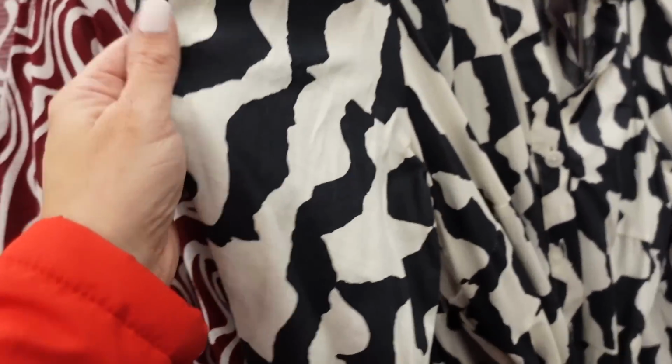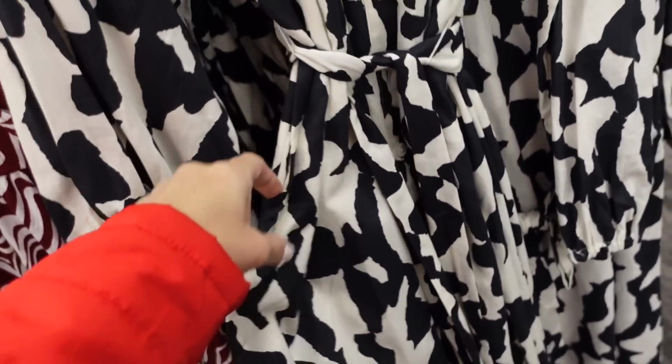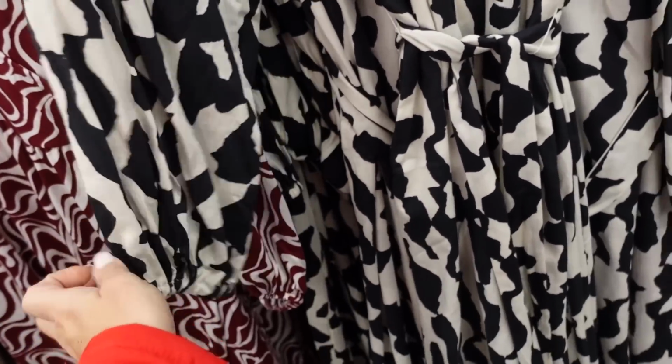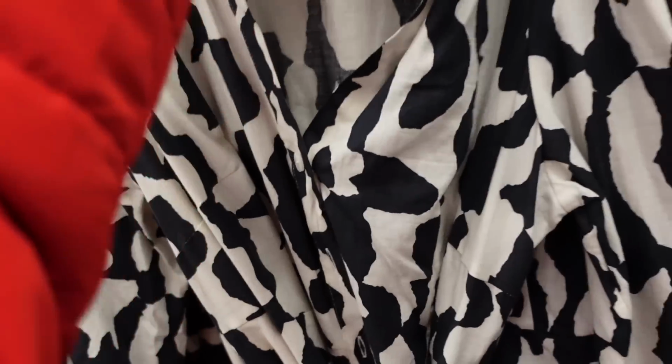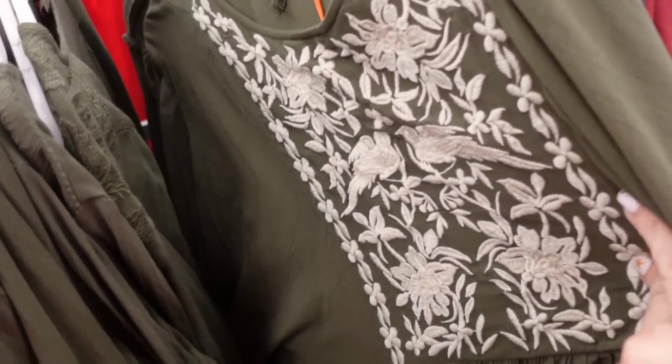Wrap dress from Ava and Viv. So this is their plus line. It's a nice lightweight material. It has the smaller collar, full button down, side pocket with the belt, elastic on the wrist, and this one is 35. It also comes in the green, and then also new is this little embroidered dress.